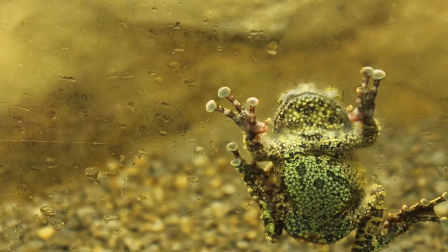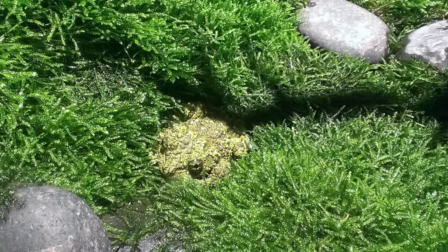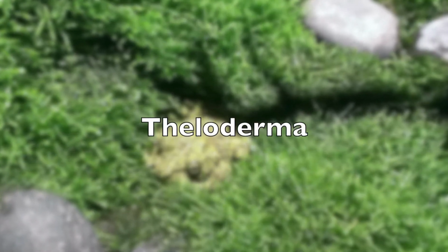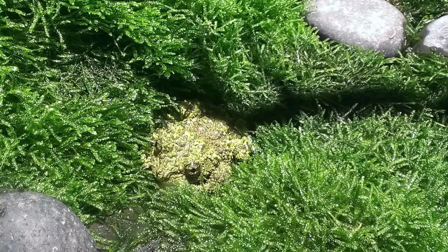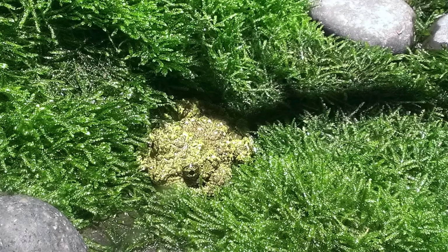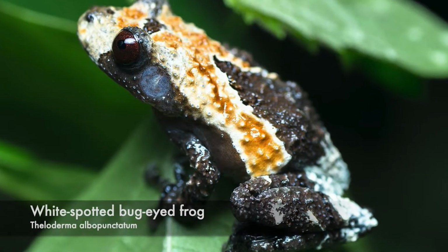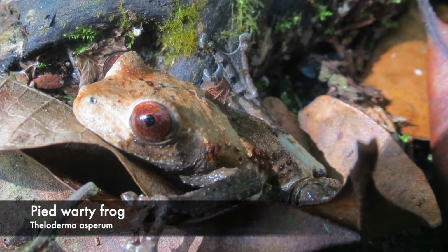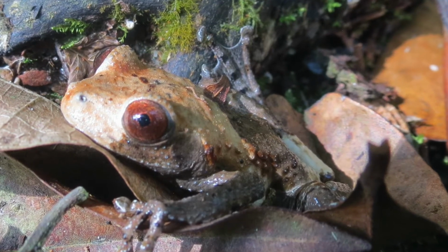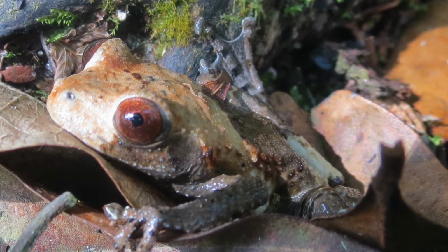Vietnamese mossy frogs are one of 11 frog species in the genus Theloderma, all of which can be found in Southeast Asia. They too have bumpy skin and kind of cryptic coloration. Another favorite amphibian in this genus, though, has to be the pied-warty frog, also known as the bird poop frog.